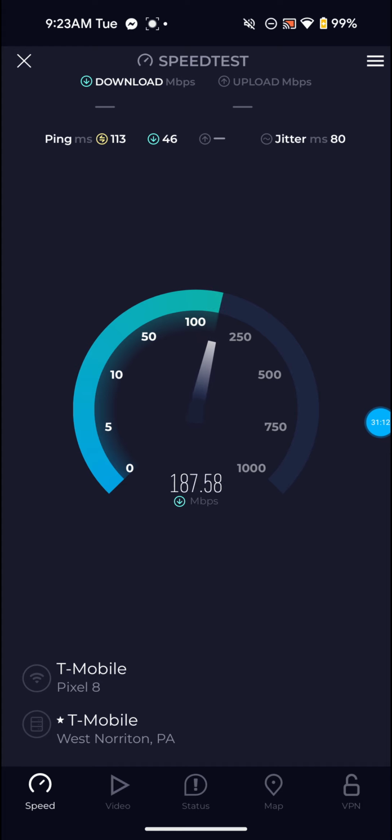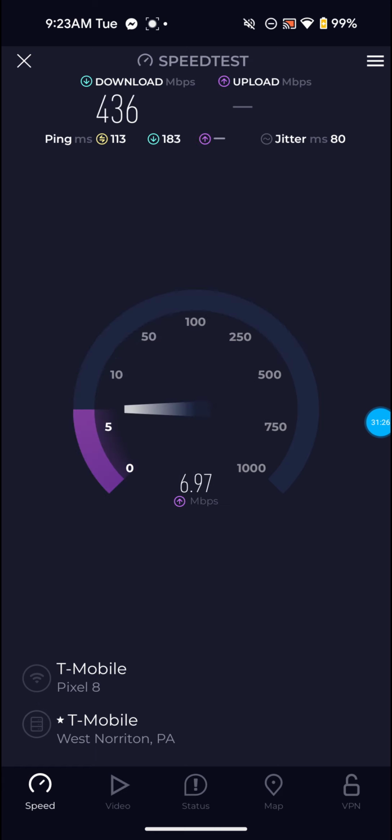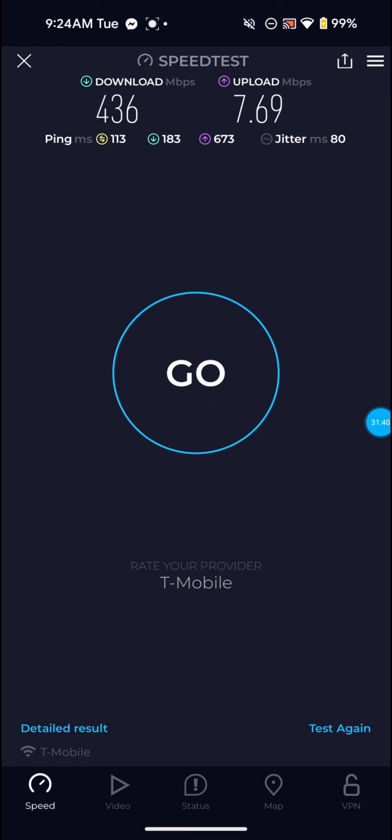So yeah, as you can see, that's another ping spike that happened there. But that also could be because of the weather and, like I said, because of them working on the towers and stuff. I don't normally see a ping spike like that, but that's actually really good for the download on that one, especially with the ping being that high. I don't really read too much into that, because it's got to be something to do with them working on the network and the towers, because even without the waveform antenna, it's still been acting very strange. It's been acting very weird.